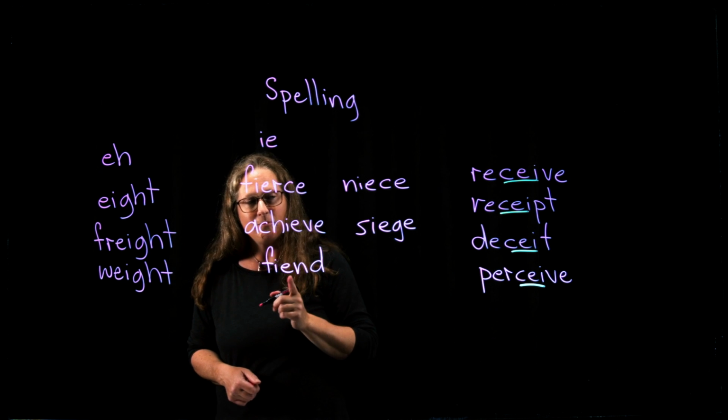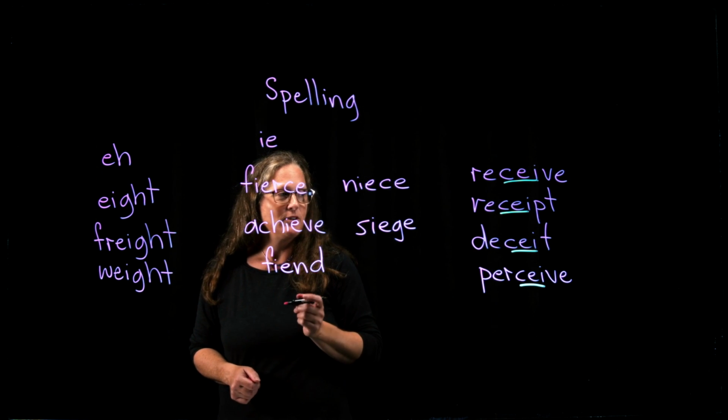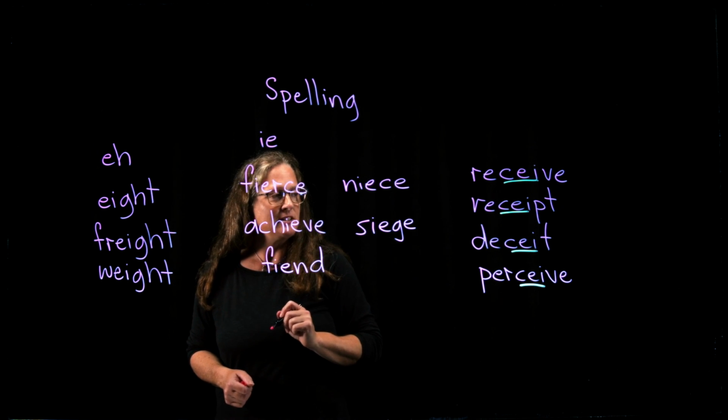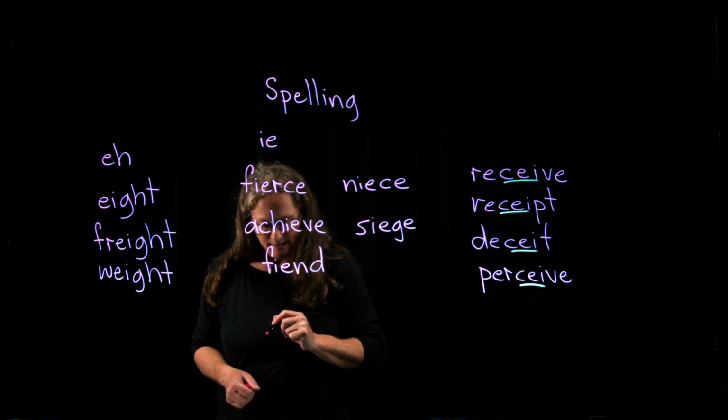It's lucky that you have your computer that can check your spelling, and I'm surprised by how many students there are that don't turn on that function, because you can set your spelling for different countries. So you could set it for Canadian spelling, and then your computer should highlight any words that are misspelled.